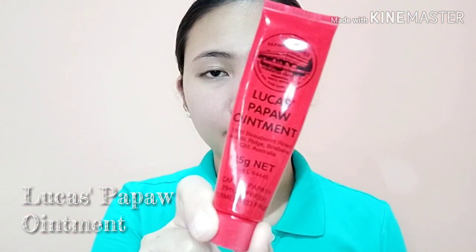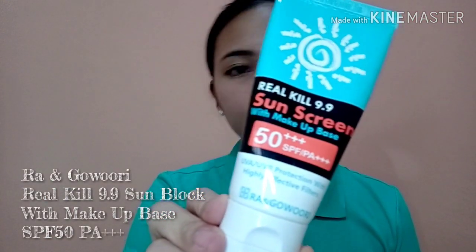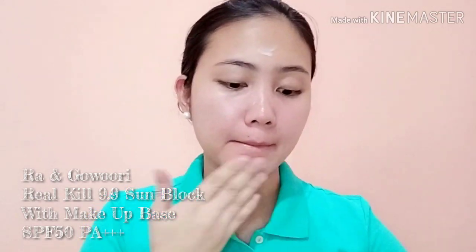So bago ang lahat, I need to moisturize my lips. Kasi kung mapapansin nyo po, sobrang dry po ng aking lips. During the times na nagmamadali ako, I use this product as my primer and sunscreen.